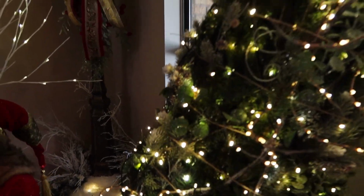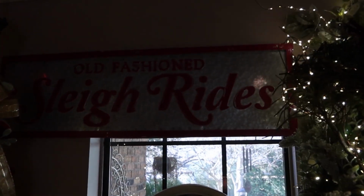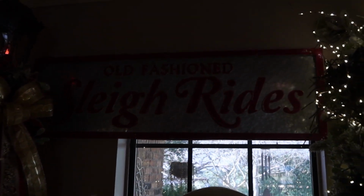It's not really decorated. So this cardinal represents her son, Aaron, who we lost at Christmas a couple of years ago, and this is her way of honoring him this holiday. But look how cute. Sleigh rides.